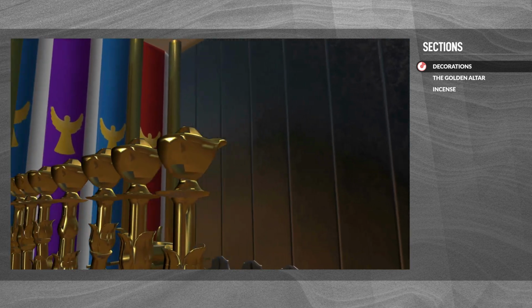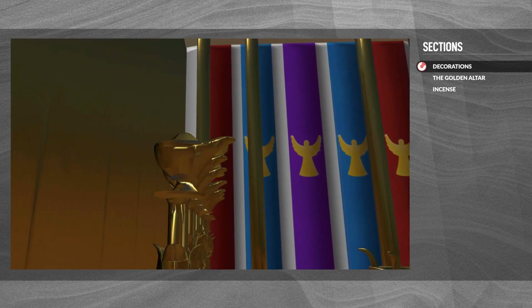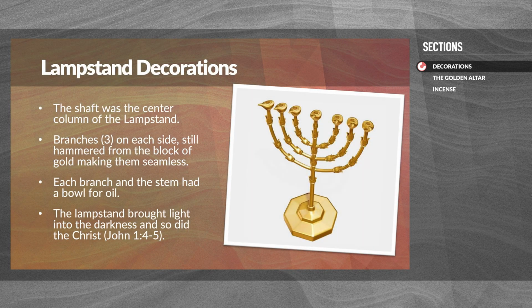The connection between Jesus and the lampstand is obvious. John 15:5, I am the vine, and ye are the branches. Why 6 branches? 6 in Hebrew's number system stood for man, and the center shaft made the lamp complete. The number 7 represented completion or perfection, which referred to Jesus, John 8:12. Jesus said he was the light of the world. The lampstand brought light into darkness, and so did the Christ, John 1:4-5.